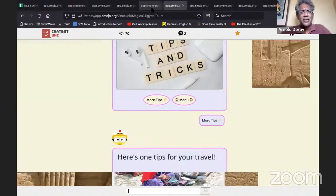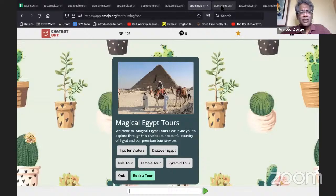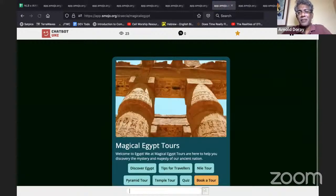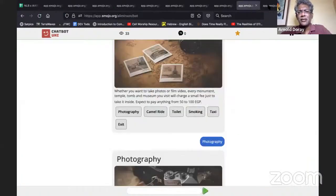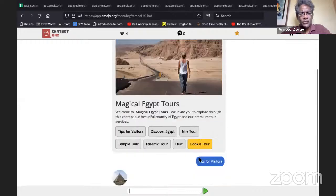Contrast that with these guys. Where was that again? I think it was this one here, which is much easier to read. I'm not saying all of you ought to do a dark background like this. Just have contrast in mind. And I think these people here did a good job with contrast. Let's look at the last one, I think. No, was it the last one? Rabbits. And yep, this one.